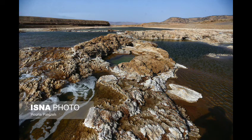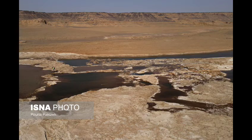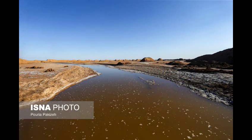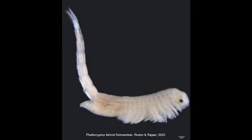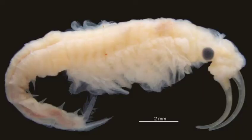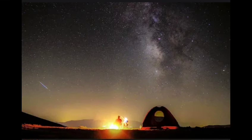Until now, it was thought that because of the high heat, no living organism, even bacteria, can live in this area. The amount of rainfall in this desert is very low and happens every few years. This little rainfall causes the creation of small temporary rivers and lakes. Due to the presence of dissolved salt, this water is not suitable for drinking and agriculture. But this same salty water is home to a strange type of shrimp called fahimi shrimp, which was discovered and named Phallocryptus fahimii a few years ago. The eggs of this shrimp can survive for years in dry conditions and high temperatures. As soon as it rains properly and the water collects in the desert, the shrimps hatch and mature and lay eggs within 2 weeks.